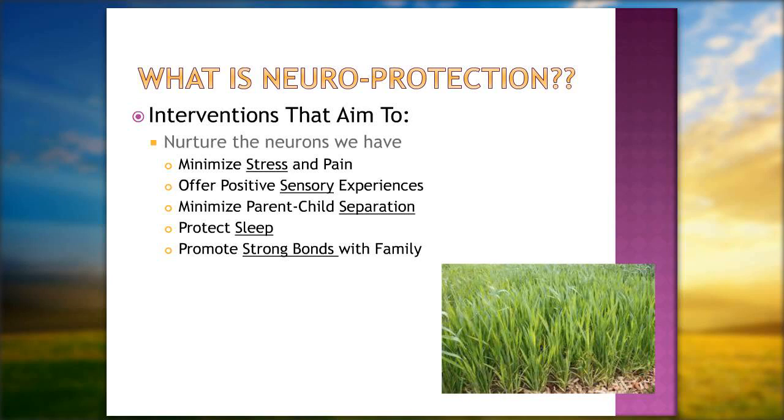Again, I get it. It's difficult. It's hard to do. Parents live far away. Parents have other commitments, have other kids that they can't get to the nursery. But we need to realize that that separation is a stress on our babies, and that that stress causes long-term changes to that baby's brain.